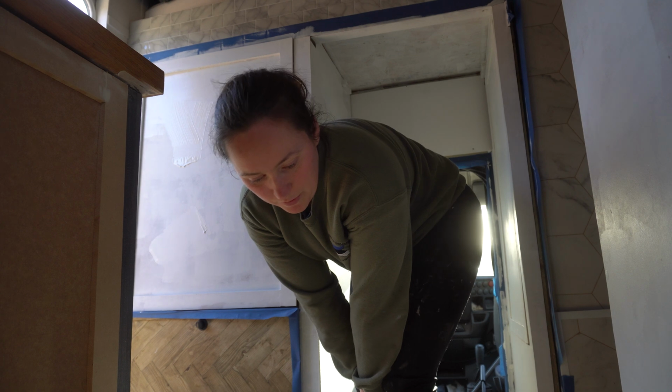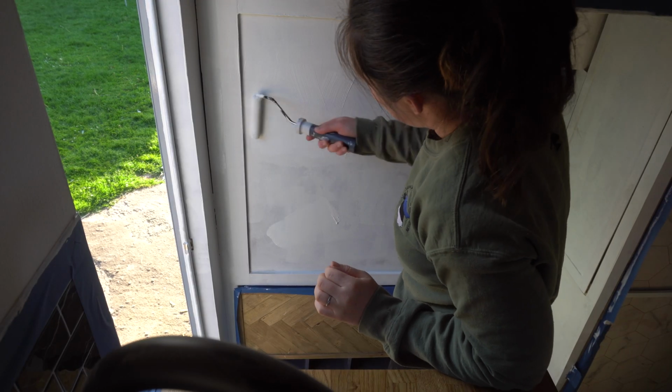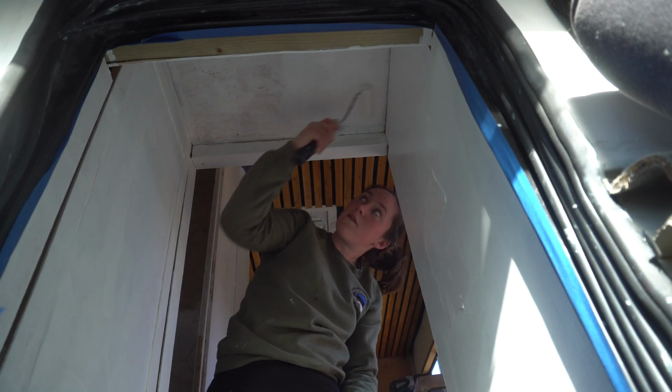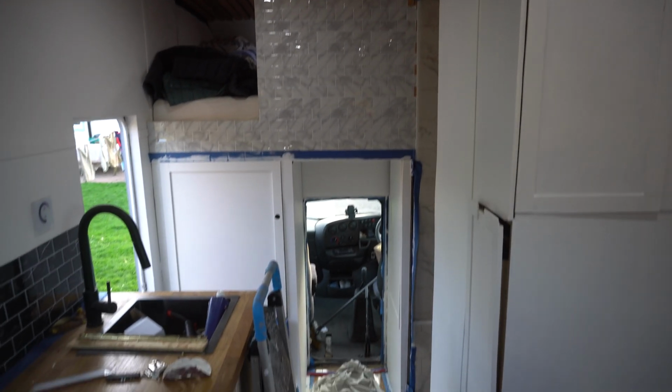Okay, she's all primed up. It's been a little while, and now we're on to the second coat, or the first coat, but the coat after priming. Okie dokie, that is one coat on everything now. Makes the place look super different.